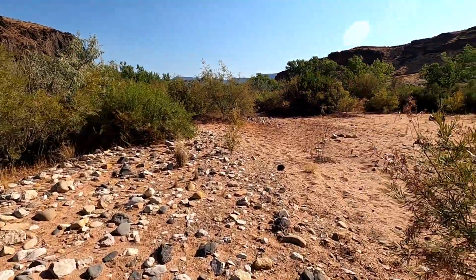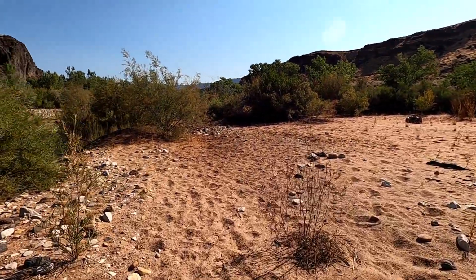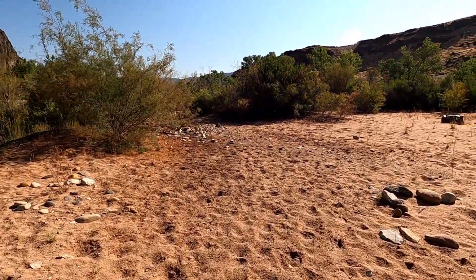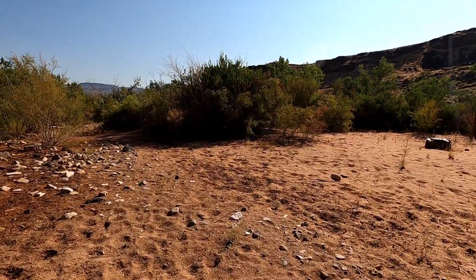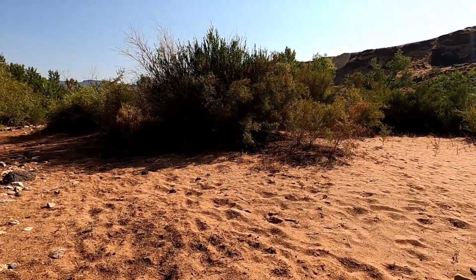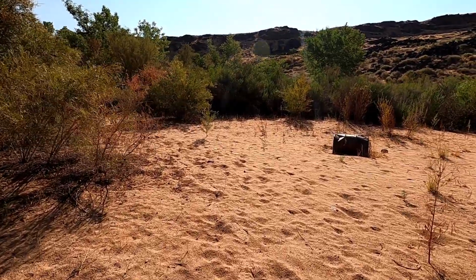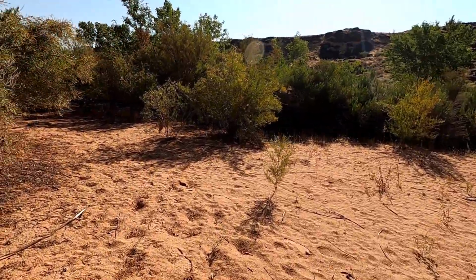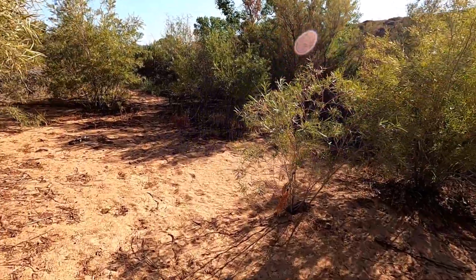It's a bit more humid today because of the recent moisture from last night. But it's cool. It's cooler out this morning. Needless to say, it'll still get hot though. I think I came this way because when I came into the area I saw that little barrel. So my footprints, size 12 footprints, yeah.